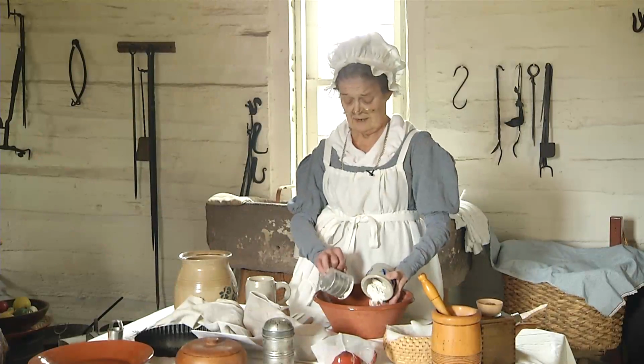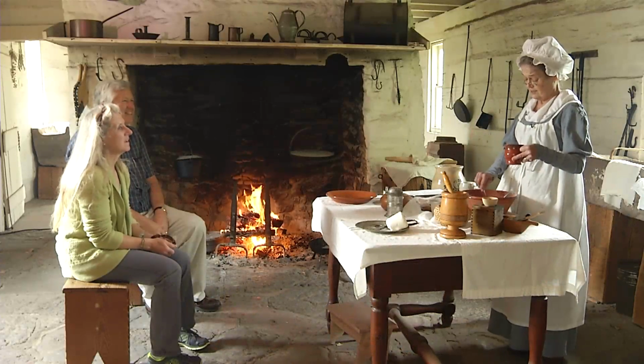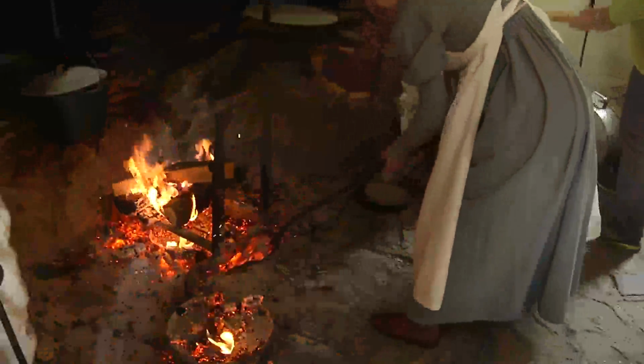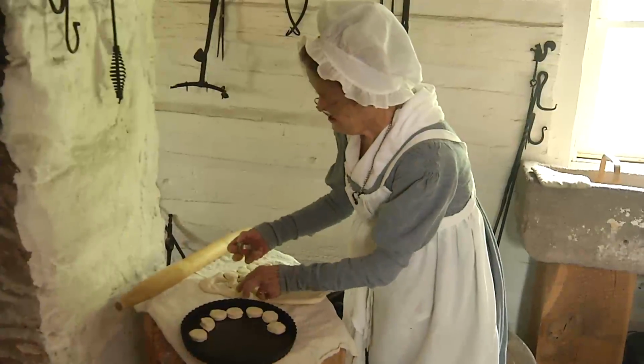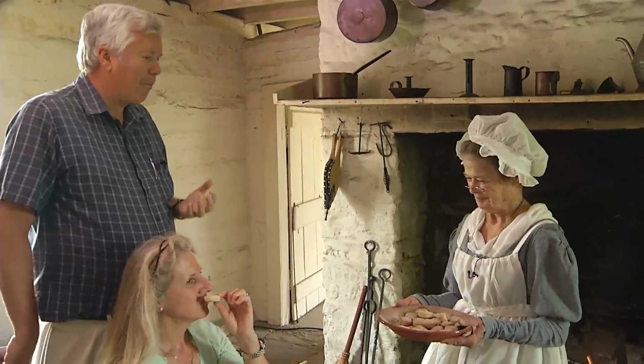So we'll make an entire batch of biscuits. We have our historic living interpreters. One of the skills that we use a lot here at Sully is 18th century cooking. So we use our original 1794 kitchen, and we make biscuits, we make pies, we make a wide variety of foods that visitors can then taste, that visitors can then experience.